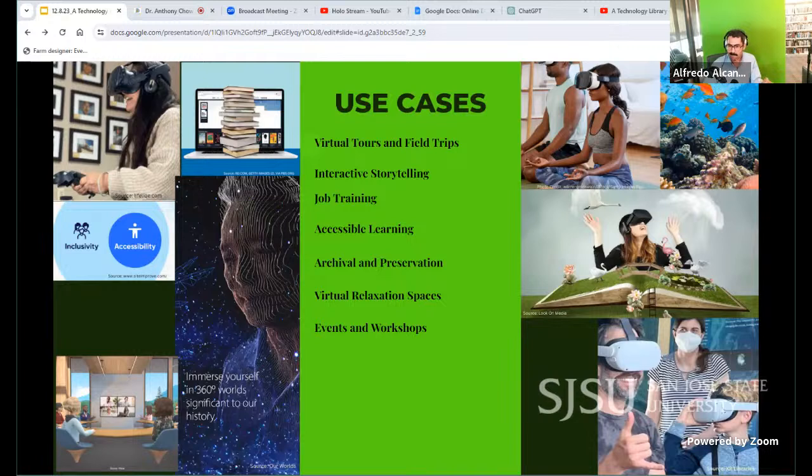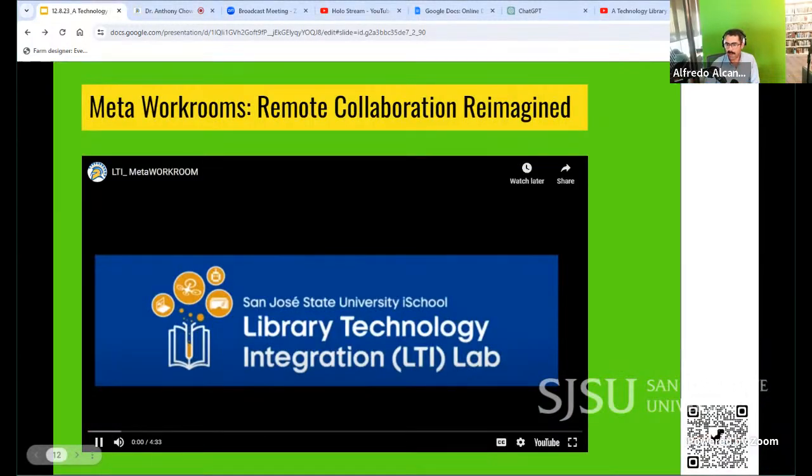And to piggyback on that, one of our last examples is to collaborate on projects. Now, we've created a short video for you showcasing Meta Workrooms, which is a free collaborative platform through Meta that you can use to meet up and work with your teams remotely. So let me go into that portion and let you take a look at that, and you'll see more about Workrooms.